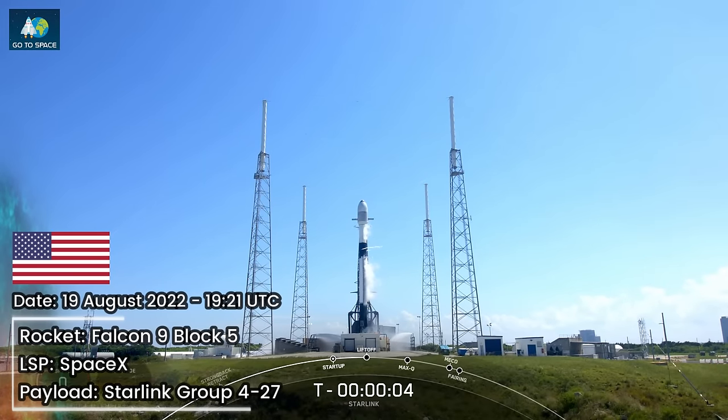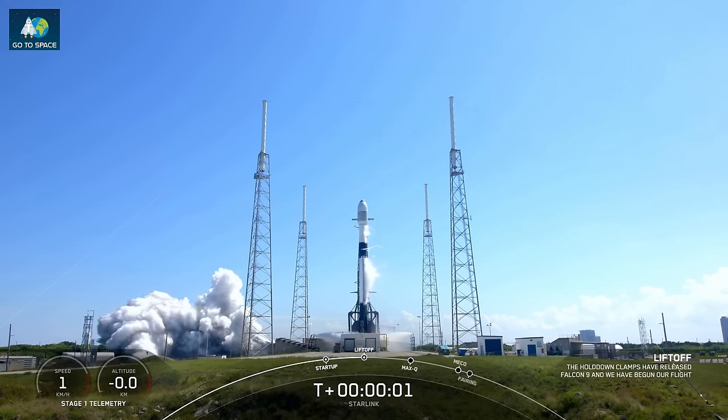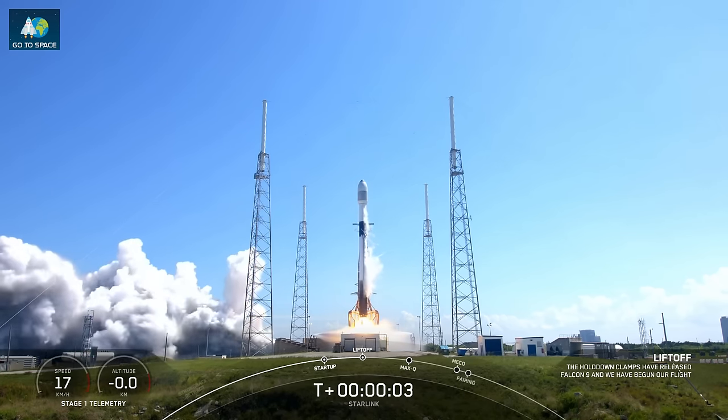T minus 5, 4, 3, 2, 1. Liftoff of the Falcon 9. Go Falcon. Good start.